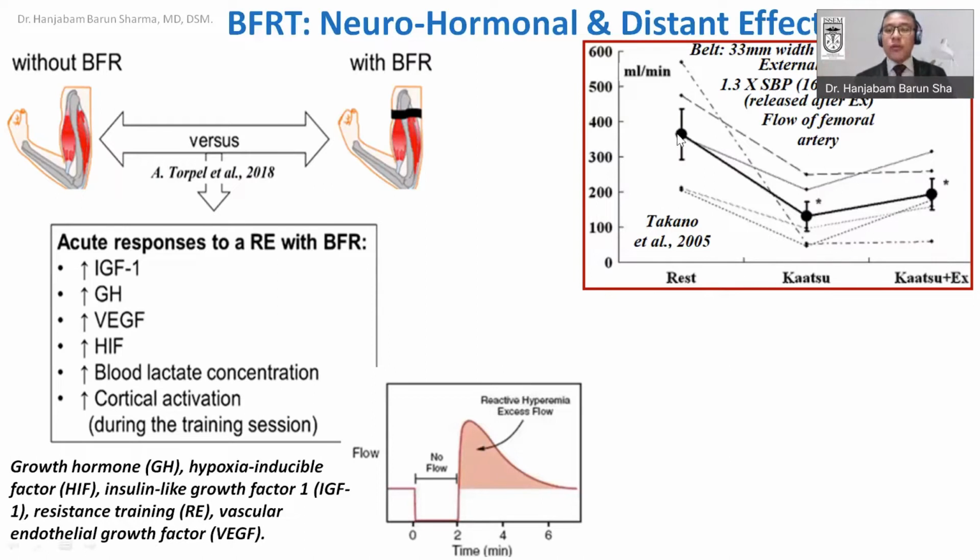And one important point to remember is that when you just release the occlusion pressure, when you release the band, there is a sudden increase in excess blood flow. This is what is known as reactive hyperemia. This is very important to induce shear stress and the production of endothelium-derived relaxing factor, or nitric oxide, because of the activation of nitric oxide synthase, which converts L-arginine into nitric oxide.